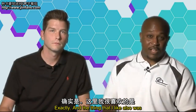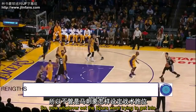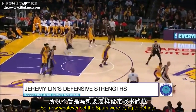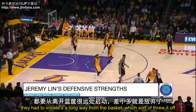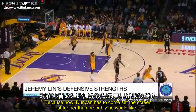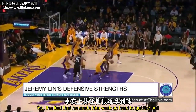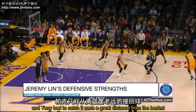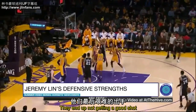Exactly. And the thing that I liked also was where Tony had to catch the basketball. So now whatever set the Spurs were trying to get into, they had to initiate it a long way from the basket, which sort of threw it off because now Duncan has to come set the screen out further than probably he would like to. So the fact that he made him work so hard to get the ball and Tony had to catch it such a great distance from the basket really threw the whole set off, and they end up not getting a good shot.